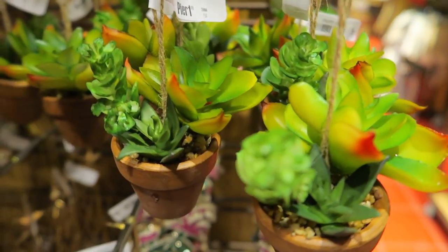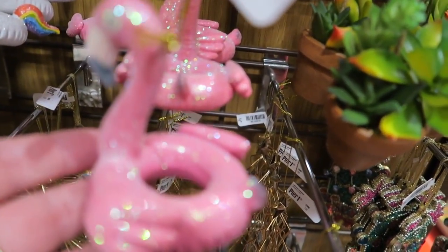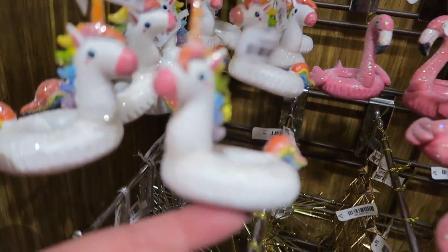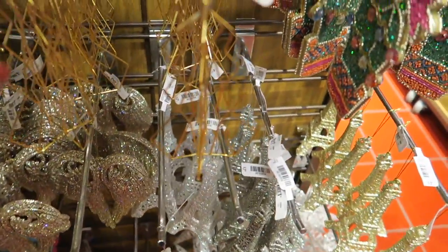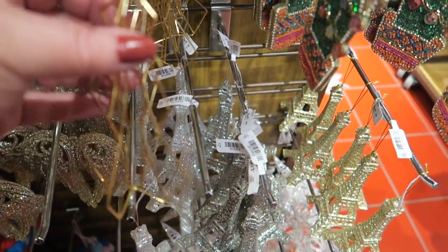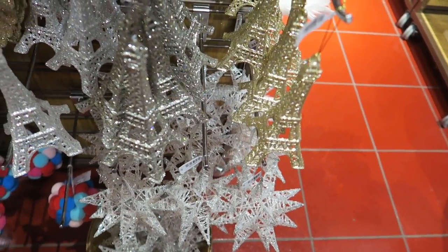They have the ornament. Okay, these are $6.99. Succulents. This little guy, $5.99. And they also have it in a unicorn. And then they have these in silver and gold, which are $6.99. Well, these cute little gold trees are $6.99. These are $6.99. Then they have the Eiffel Towers for $3.99.